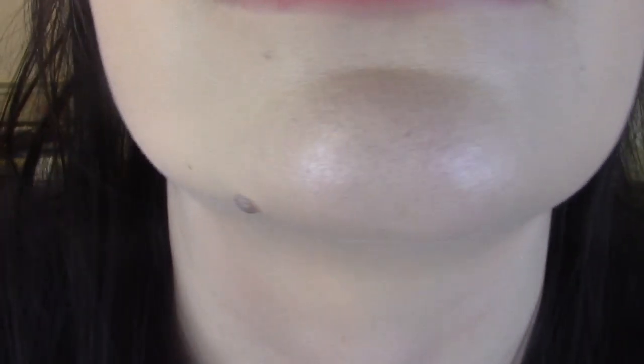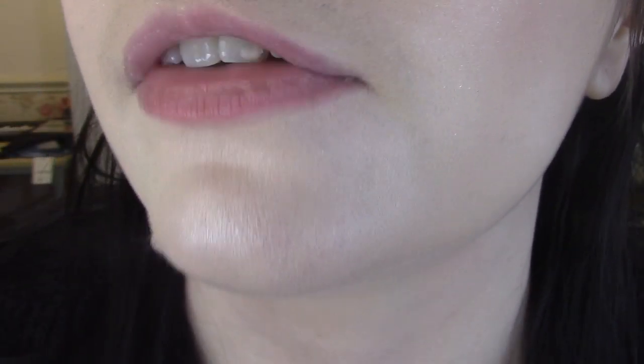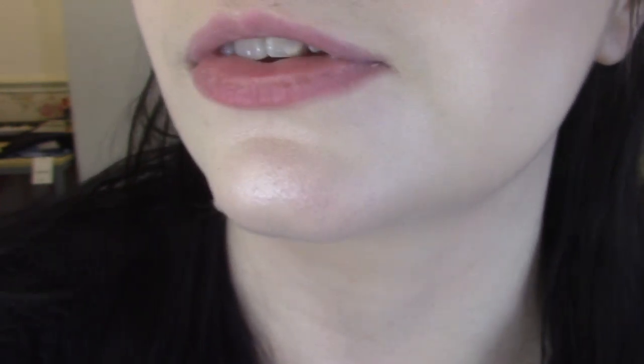There is a little bit of breakage on the chin. I don't know if maybe I've been touching it or what. I did at one point splash a little bit of water on my face, but I don't remember what part of my face it was, so yeah, a little bit of breakage on my chin, so not perfect in that area, but overall I would say I'm pretty impressed with how this has worn. I don't think it's quite as good as the W7 photo shoot or the L'Oreal Infallible, but it's not far off.